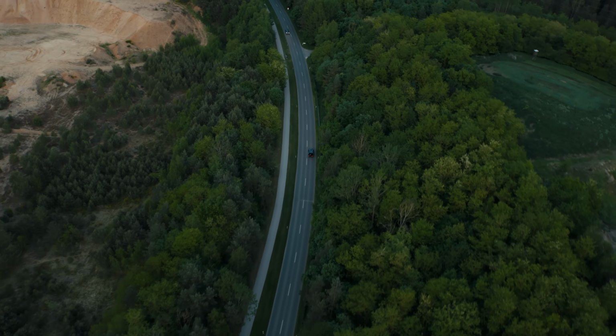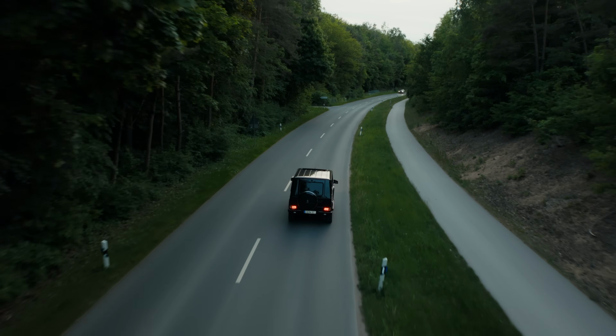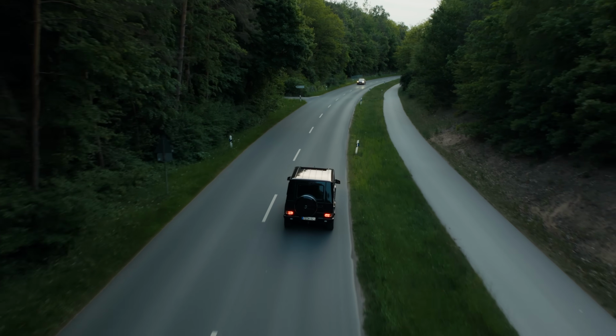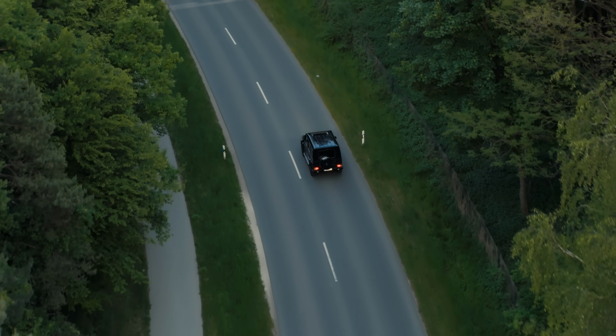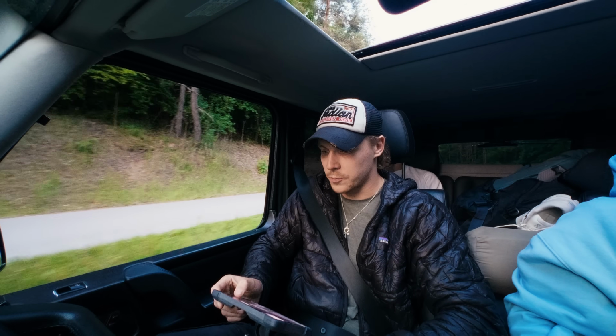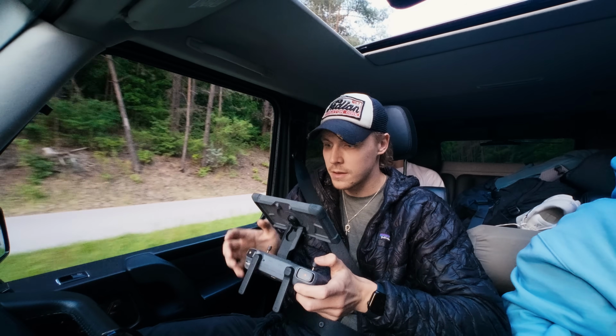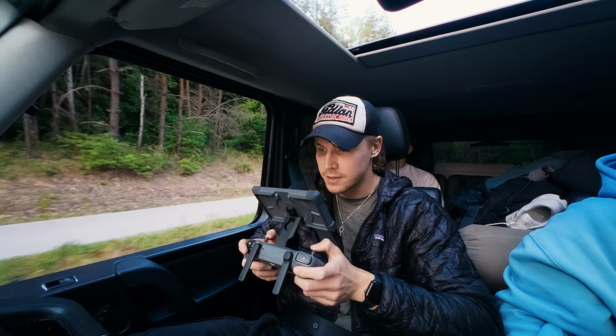Okay guys, by the way, this is all manually, just following the drone. There's none of the auto follow features. Okay, switching to the telephoto. Okay, last one. Last one is the 6X. Just want to do it.